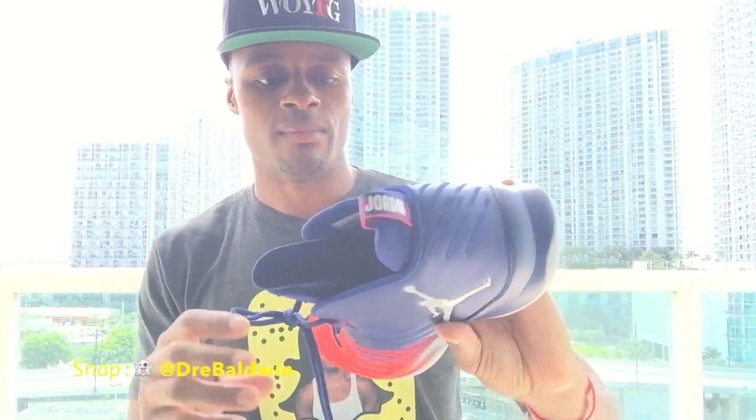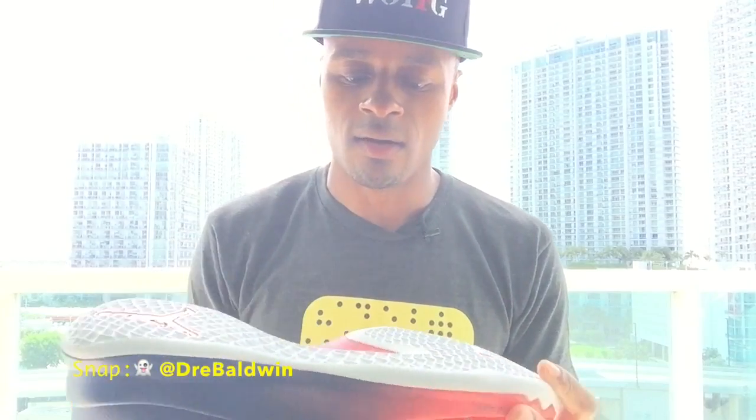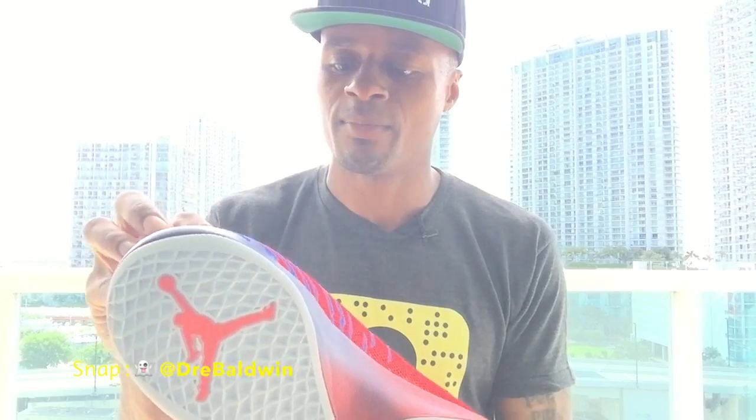This looks like the red, white, and blue. Y'all tell me if this is red. It looks like red to me. I mean, my lady saw it. She said it looked like orange. It looks like red to me. It's kind of like a pink, kind of like a hot pinkish type color. Maybe LA Clippers colors. Maybe this is what this is.